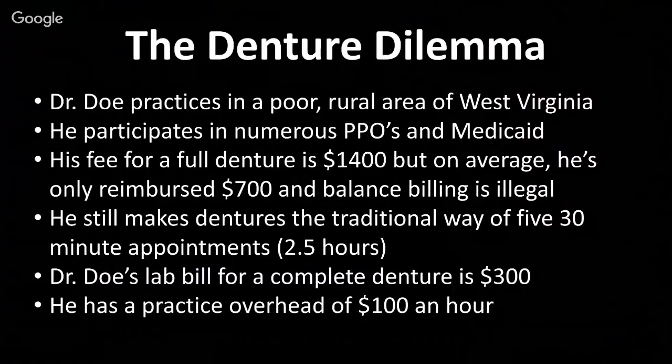I want to first present to you what the denture dilemma is. Imagine for a second, Dr. Doe practices in a poor rural area of West Virginia. Lots of patients really need dentures but are not the best off economically. So Dr. Doe is participating in numerous PPOs. He participates in the state Medicaid program. As any practicing dentist who accepts any of those knows, you might have a fee of $1,400, but that doesn't mean anything as far as what you're actually going to get paid.